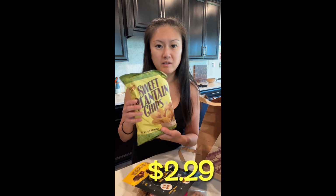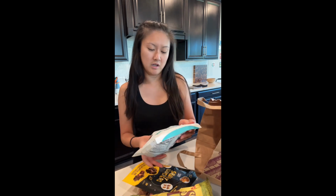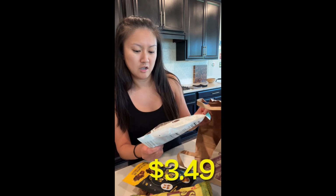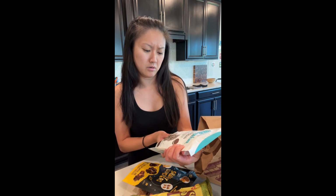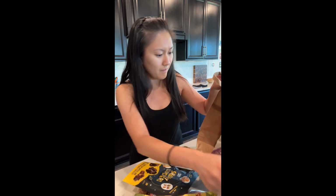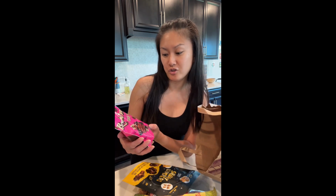I always love to get a bag of sweet plantain chips, so good. And then, let me see. I found these cookies and cream pretzel slims. They look like just regular pretzel chips, but they're coated in cookies and cream. Is this yogurt or just chocolate? Just a chocolate drizzle.